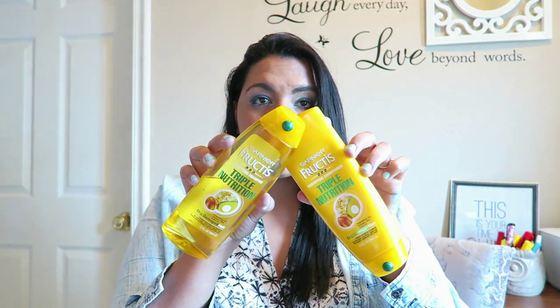I had never seen these before, but these are the Triple Nutrition dry damaged hair, 3 nourishing oils. It has avocado, olive, and almond oil. It says deeply nourishes and restores for longer, smoother, sleeker hair. And I've actually been loving these. I've been using them a lot, and I had never seen these before at the store. So I'll make sure to link these down below if you guys are interested.